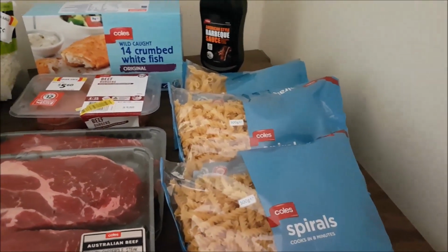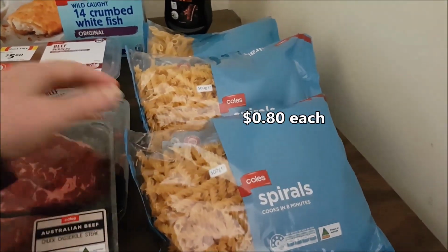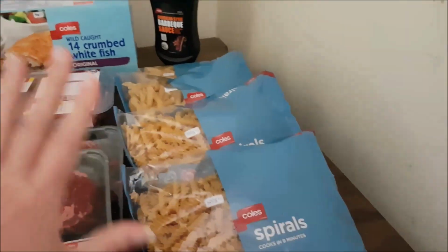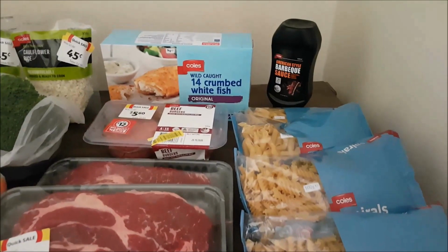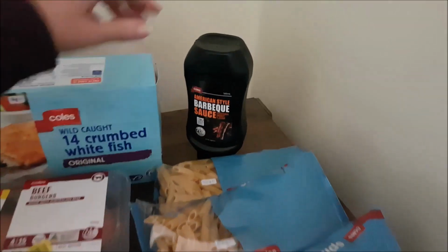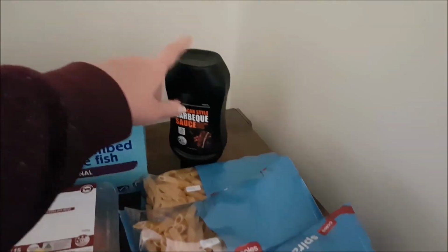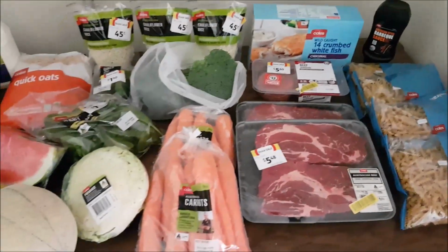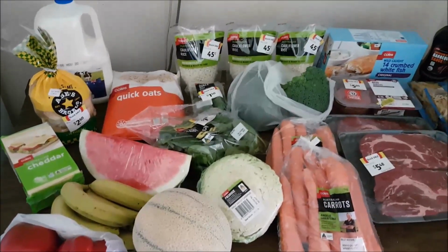All right, so to fill out the rest of our shop, I grabbed some more pasta. We like to do pasta at least once a week, so that should cover us for November. There are 4 packets of pasta there. So that's an easy way to sort of stock up the pantry, fill out our FlyBuys offer with things that I know that we're definitely going to use, and we were out of barbecue sauce, so I grabbed another one of those. They're $2.75 at Coles, so that rounded out our shop, pushed us just over $70, and that is everything that I have picked up this week for this shop.